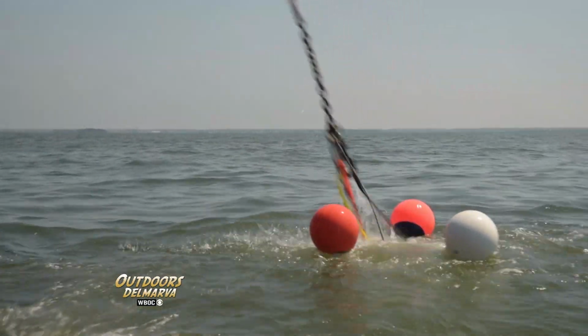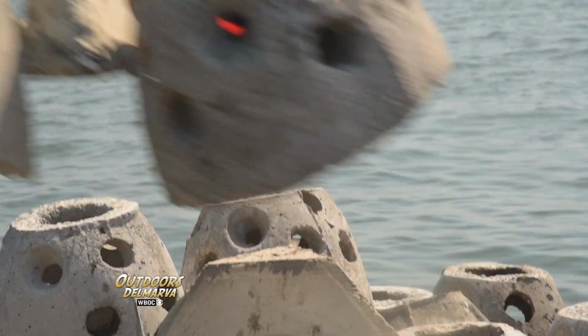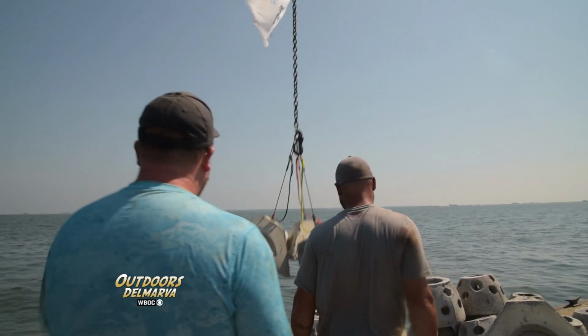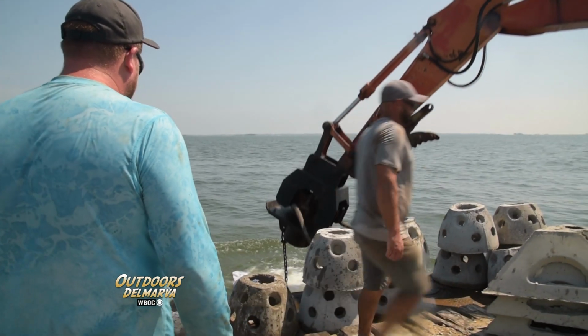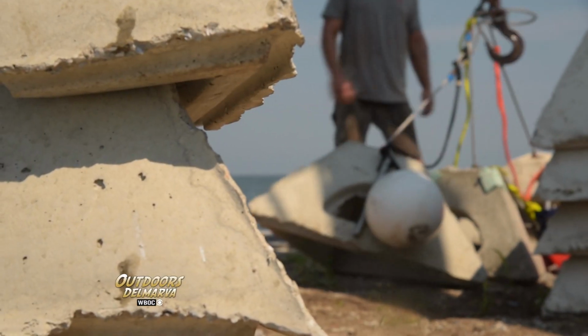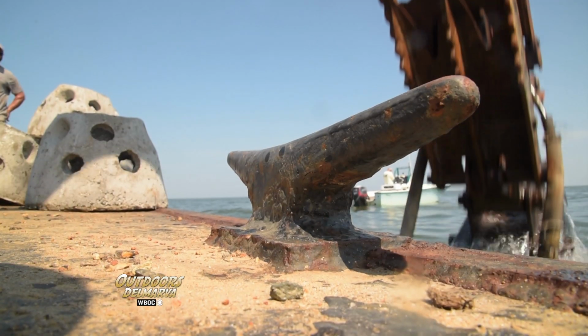So like them, love them, leave them, it doesn't matter. The fact of the matter is, the more structure we put on the bottom, the more fish we're going to catch. That's it. So, get involved with somebody who's going to help give back. That's what I believe. You can't go wrong with more oysters, a cleaner bay, and of course, more fish to catch.